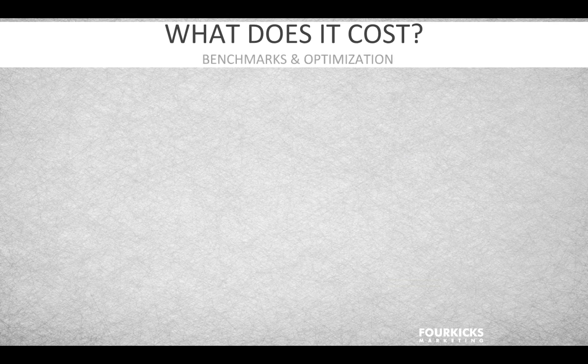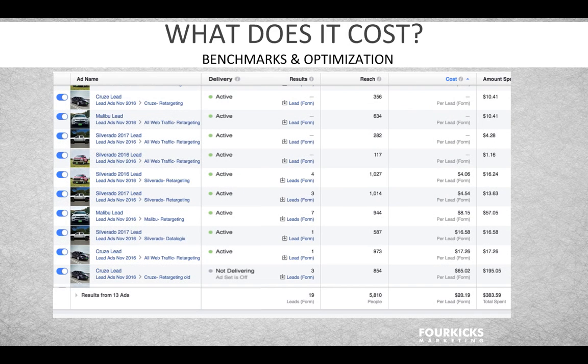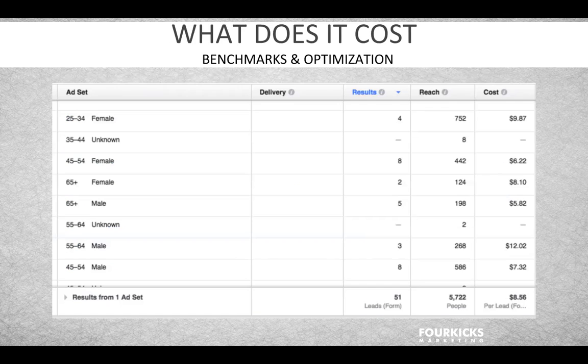And here are some areas around costs and structuring benchmarks and how to optimize the campaigns. If you look here on the left, here are all the cars that we're pulling leads for a dealership. And at the bottom you can see we've got 19 leads reaching a narrow audience of 5,800 people, $20 per lead, pretty average. But then we can look at some campaigns and say, okay, here's a $65 car. We've only had 3 leads. It's a little expensive. What can we do to pull it more towards the $4 range to pull down that cost per lead, making your advertising a lot more precise?